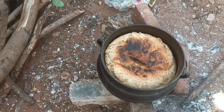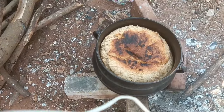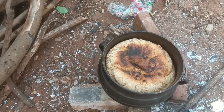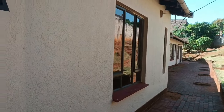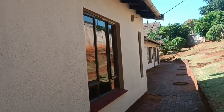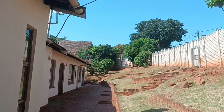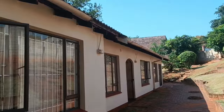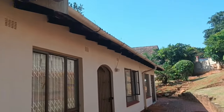Guys, this is the bread that I was talking about when I was at the shop saying I'm buying this for bread. Auntie cooked it, so it looks so nice. Hopefully as it looks, it also tastes nice. So look at our paint, or look at how far the guys have actually painted. This is the front side of the yard of our house. This is basically the house. This is the front side of the house.